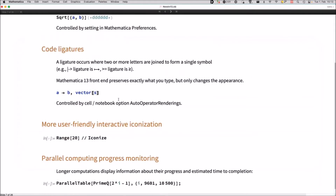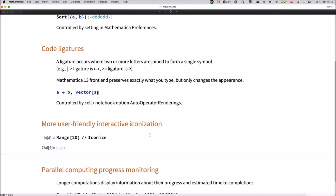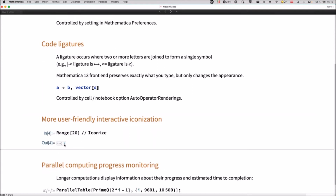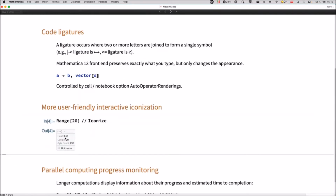There are also, in version 13, more user-friendly interactive iconizations. That means if I use, for example, iconize on a range, there is now a small plus sign next to the iconization, and this iconization then gives me some important information about this iconized expression, like what is the head of the expression, what is the length of the list, and what is the actual byte count of the expression which is stored in the notebook.